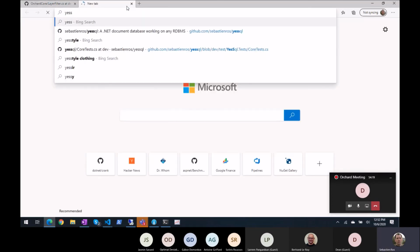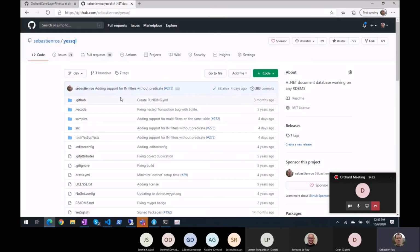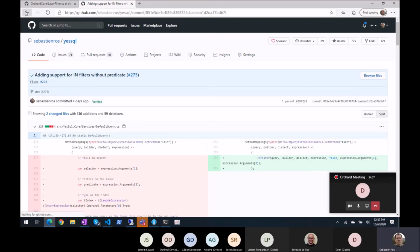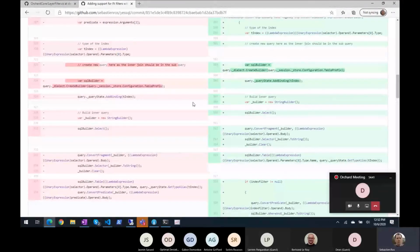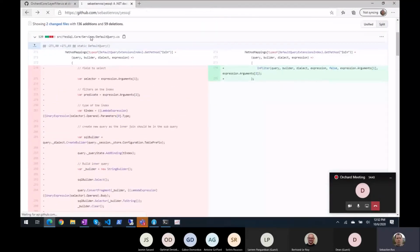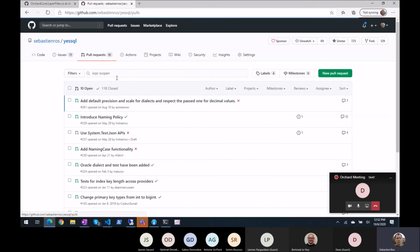I think last week I merged the change we talked about for the in filters without predicate, and this weekend I worked on that. I need to find the PR because there are tests. There is a new syntax and new features, so let me show you. I need to open the PR.